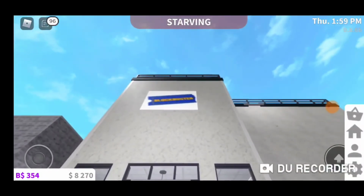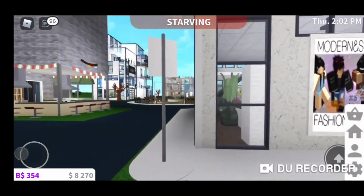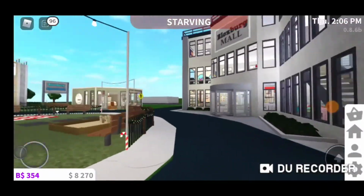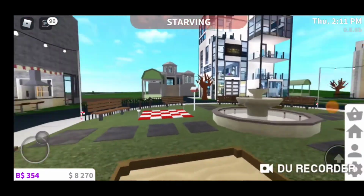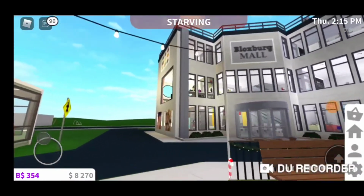We have a Blockbuster logo up there. And you can see we have some advertisements for the fashion store. So yeah, those are basically the whole entire exterior of it. It's nice, plain, simple, and of course they use concrete because concrete is great when you're making modern builds, but you still want some detail. So yeah, that is all of the Bloxburg Mall.